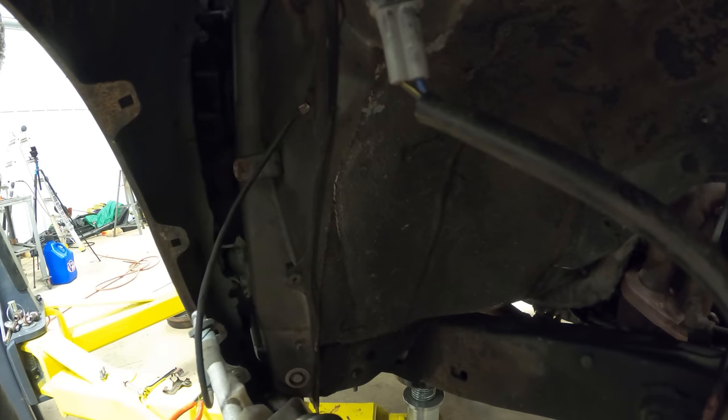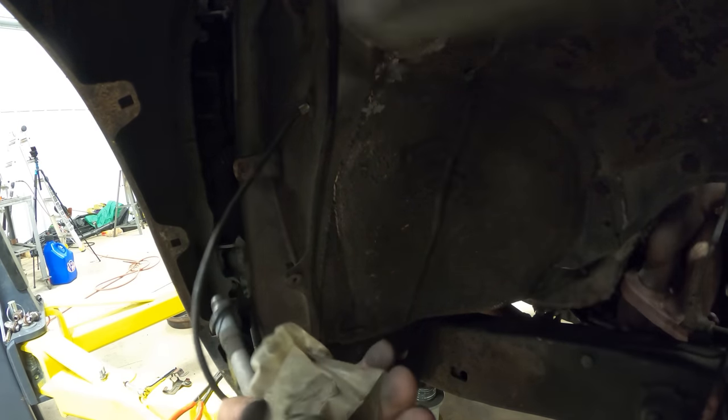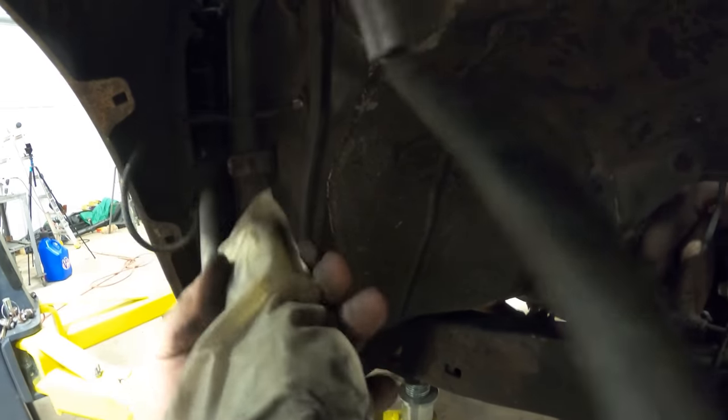And then grounding strap. Perfect. Slide our cover back down. Knock you guys around a little bit.